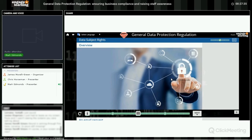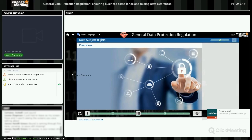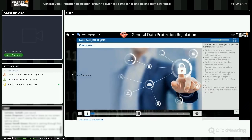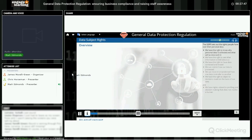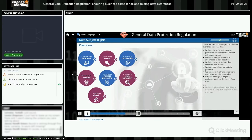The GDPR sets out the rights people have over their personal data. We have the right to know why personal data is collected and what will be done with it. We have the right to see what information is held about us. We have the right to have data corrected and erased. We can restrict how our data is processed. We can insist it's transferred from one data controller to another. We have the right to object to decisions made on the basis of our data. And we have rights relating to profiling and decision-making that does not involve a human. You can find out more by selecting each option.